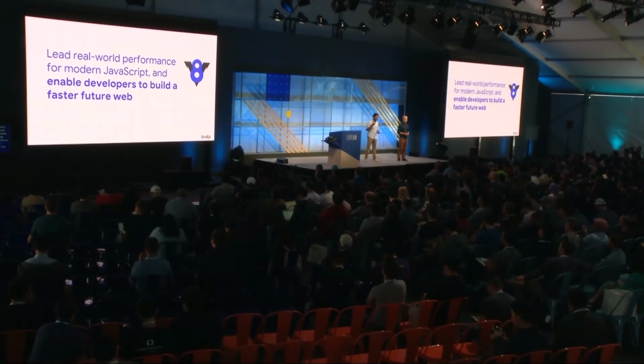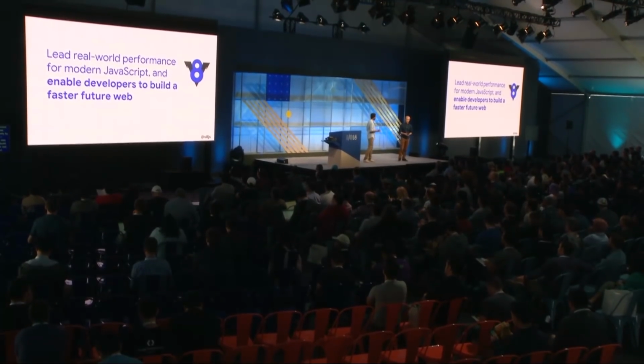Well, we talked about real-world performance. We talked about tooling. I think we skipped the middle part of our mission.